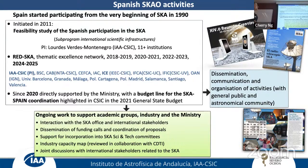And then REDSKA, the network, which consists of a number of institutes, including ICE, was formed and has been renewed 3 times. And we have been directly supported by the ministry since 2020 and been doing all the work that is in this box, to support academic groups, the industry and the ministry, as well as outreach, both to the general public and in particular to the astronomical community.